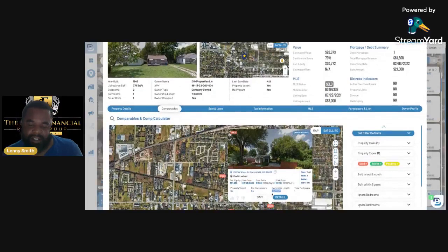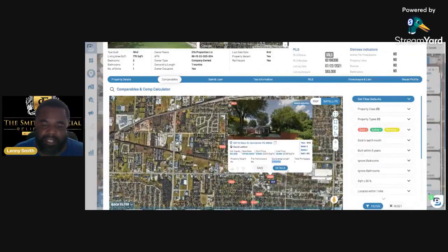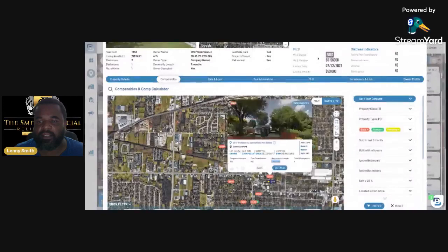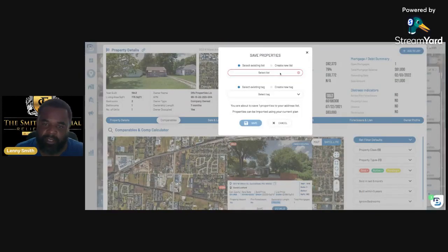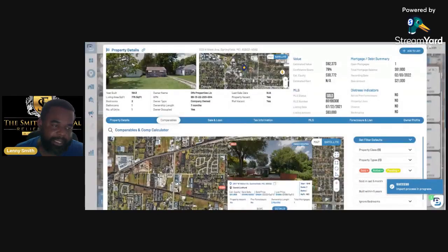Right? Guys, you guys can dig in here, dig in the batch, and let's just say I wanted to save this property. Add that to my list. Let's add this to follow up ASAP list. Right? Boom, we got that property.